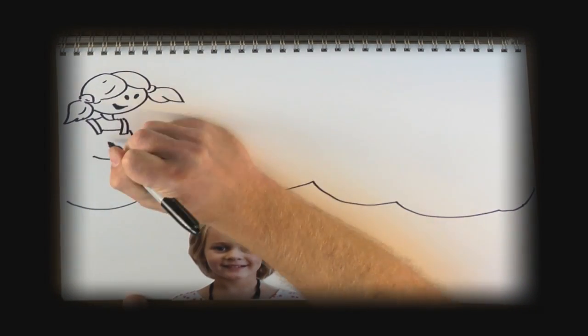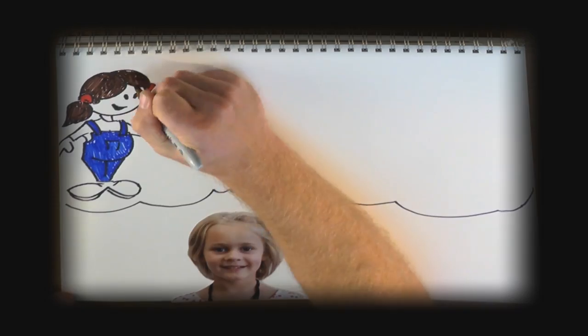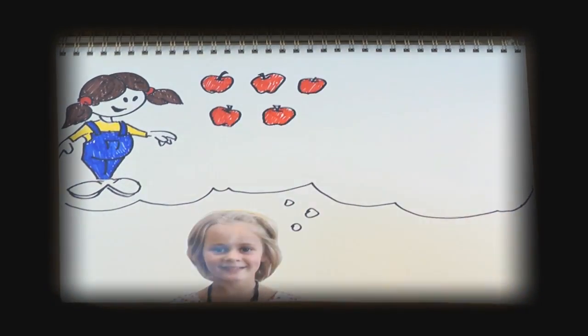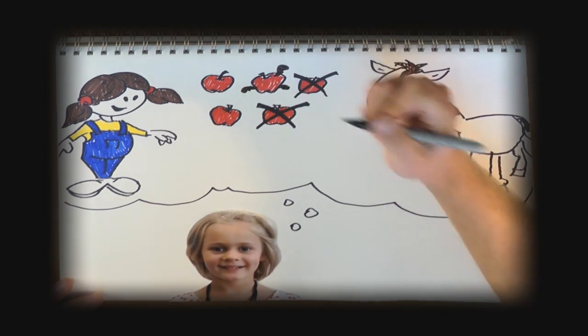Let's start out with a simple picture story. Emily is sitting in the front of the class. She is able to hear the problem correctly. Susie has 5 apples. Her horse eats 2, and 1 apple has worms. How many apples can Susie eat?